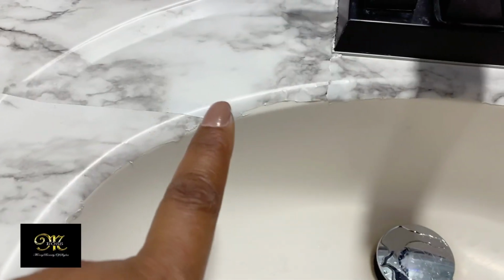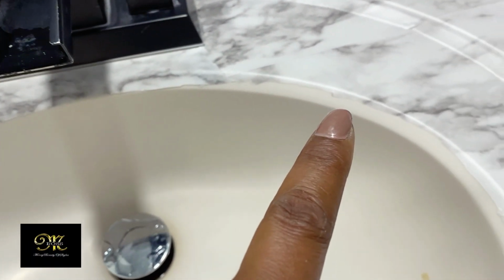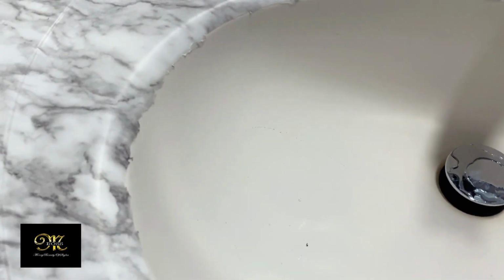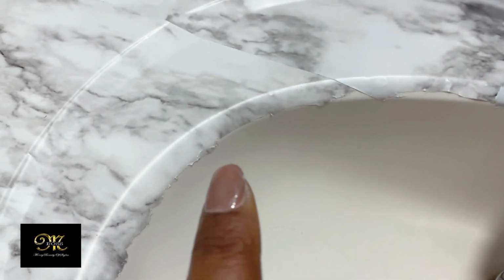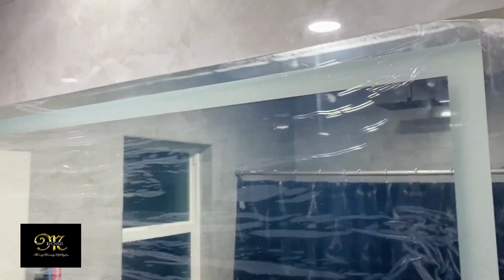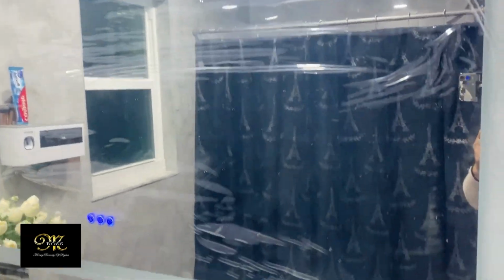After I finish adding my contact paper, I always put caulk in the perimeter of everything to make it look professional. This part, that's the part I'm going to add caulk all around the perimeter to make it look very professional looking. As you can see, guys, this is the mirror, and you have to remove the plastic that covers it. So that's what I'm going to do right now.